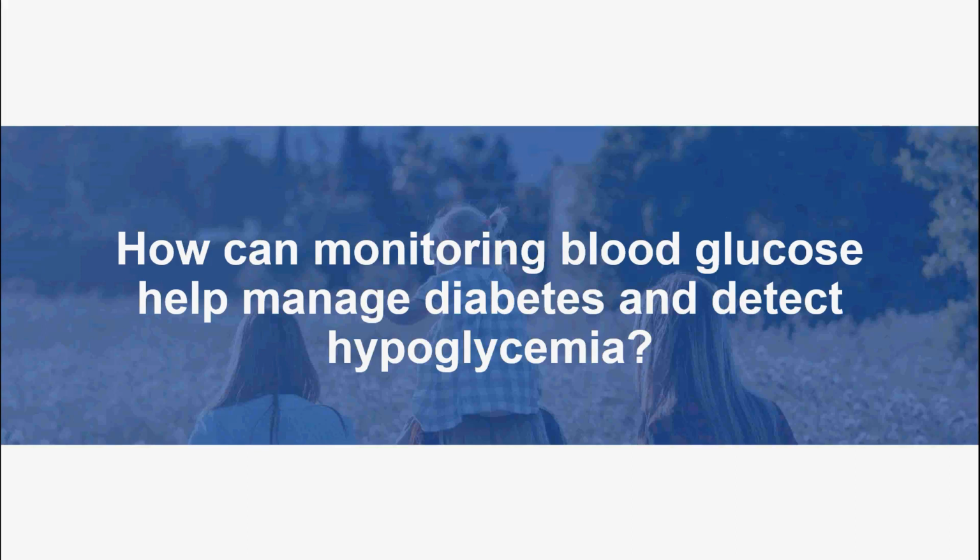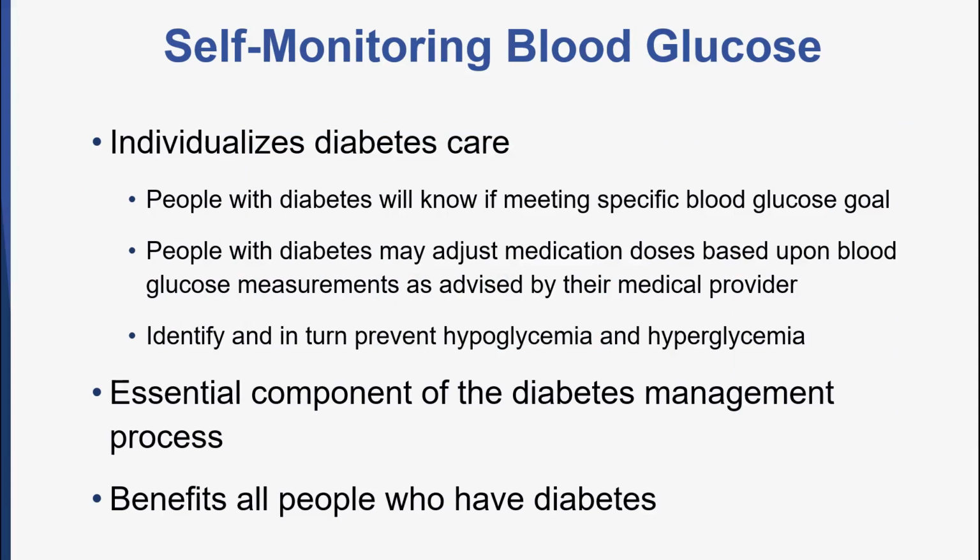Let's talk about monitoring and how that helps manage and detect low blood sugars. The only way to really know if your blood sugar is low is through self-monitoring a blood glucose level. Fluctuations are expected and normal, but we want to be able to catch lows and highs, and there is variability with everyone. There are many factors that can impact your blood glucose level, so it's important that we individualize your diabetes care. Self-monitoring your blood glucose in between doctor's office appointments and nursing appointments, or appointments with anyone on your clinical team, can help you know if you're meeting the specific treatment goals of keeping your blood sugars at a specific level.